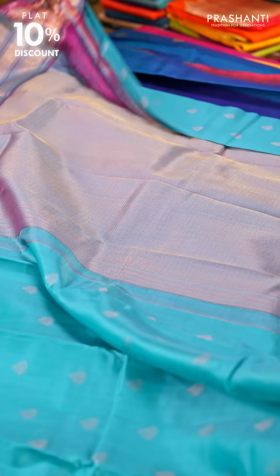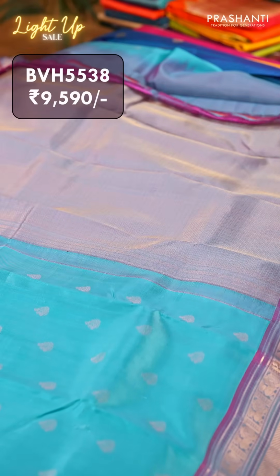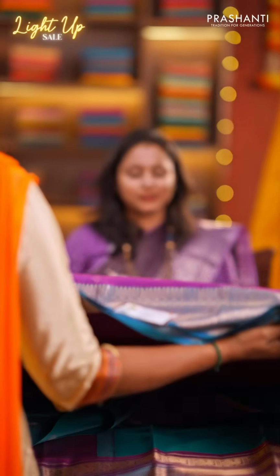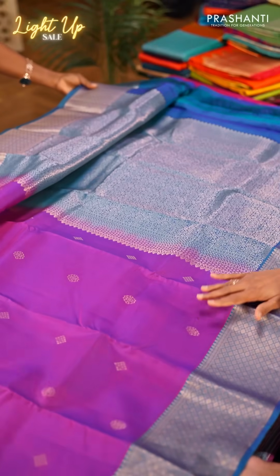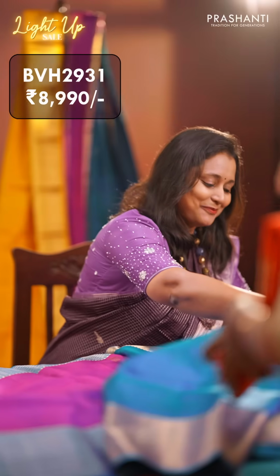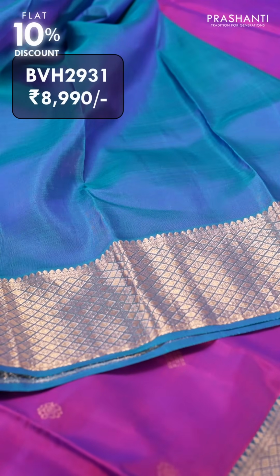A beautiful sari with varisapet border, lovely and a rich double tone pallu and a lovely matching blouse. Purple with peacock blue, another bright and a stunning color. Small and subtle buttas with a rich pallu and this has got a matching blouse with a beautiful zari border in half diamond pattern. A bright and a beautiful orange.